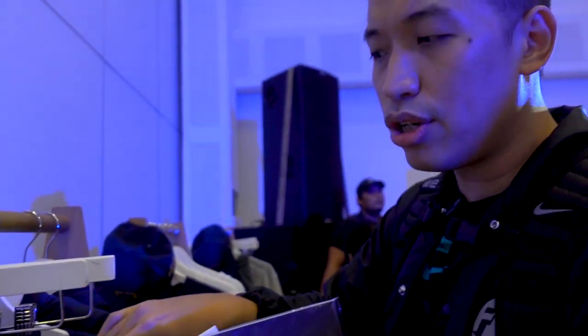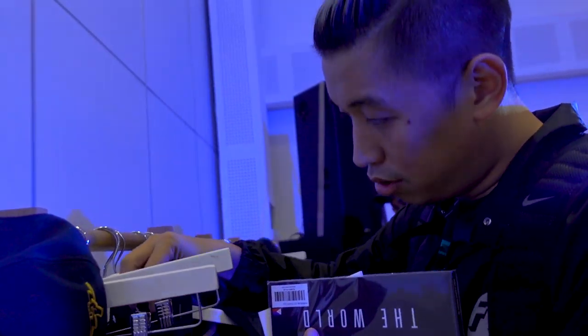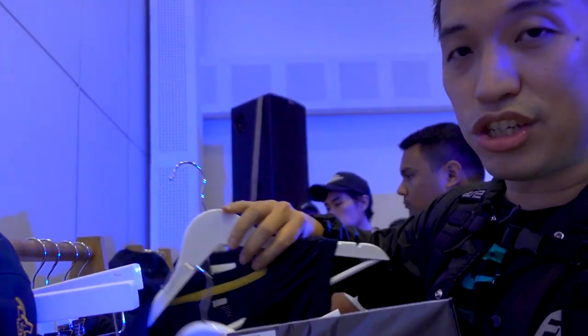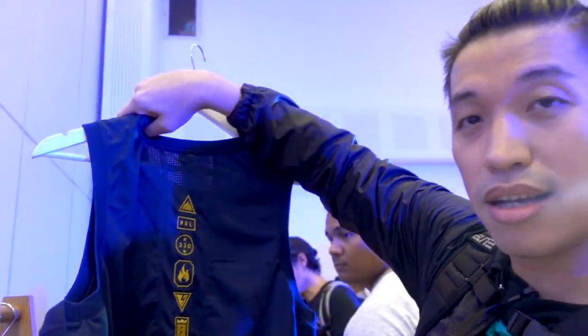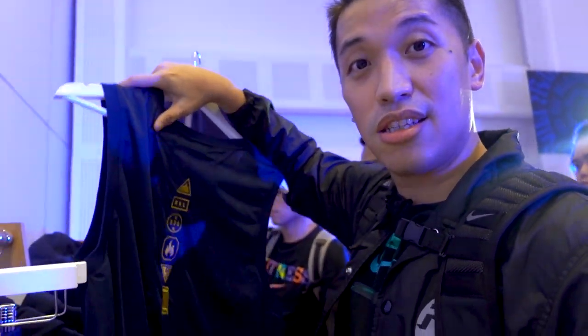So one of the guys said it's available in the online store. So walang price dito, we'll check the online store in a while. Wait, maganda yung detail ng jersey guys. Wait. Pati yung back. Symbols. The symbols that you can find in the sneaker is here.